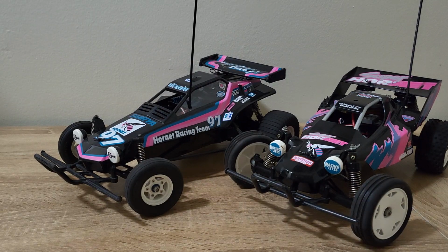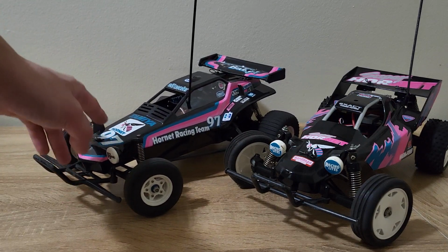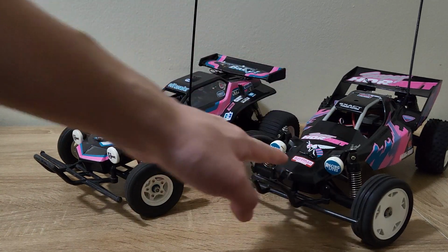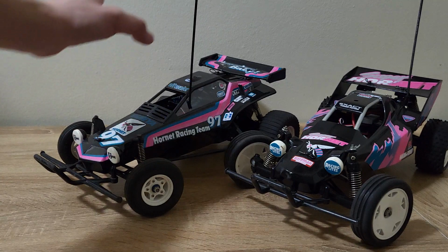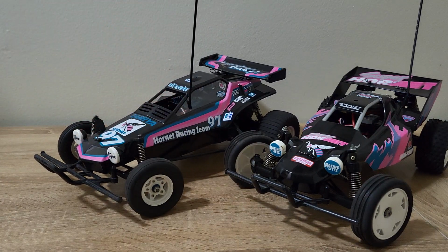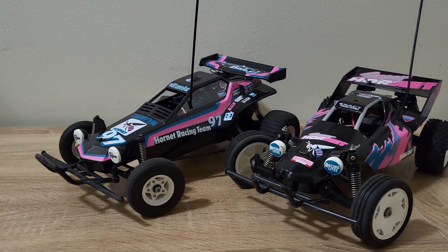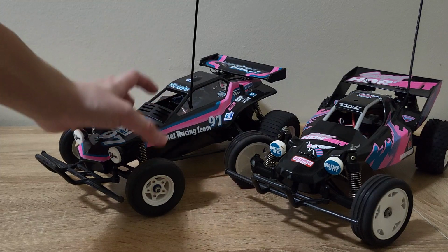soon after he released the buyer's guide for this car, he released the buyer's guide for the Super Hornet. And when I saw the Super Hornet, I absolutely fell in love with it because I had already fallen in love with the Hornet. I loved basically everything about it, the whole experience, driving it, looking at it, building it, working on it. I absolutely loved it.